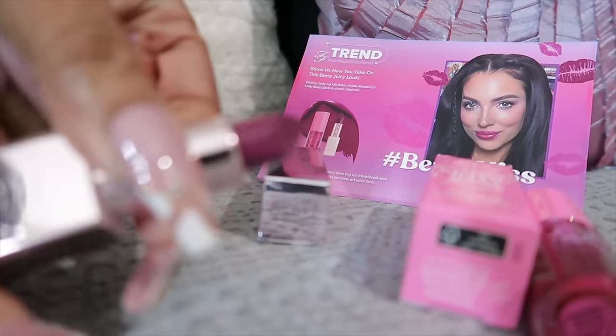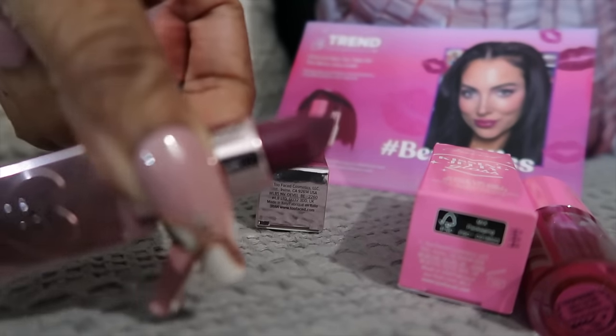Oh, yes. A very pretty berry color. Thank you so much, Too Faced.